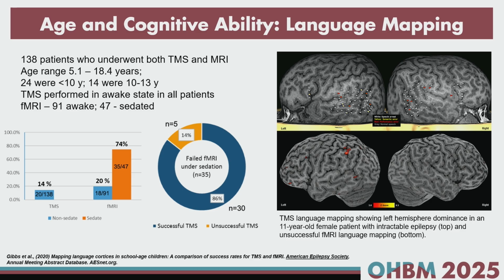So in our series, we had 138 patients who underwent both TMS and fMRI. And you can see that 91 were attempted awake, and most of them, about a 20% failure rate, again similar to TMS. But when they were sedated, about 75% of them failed. So here is an example of that.